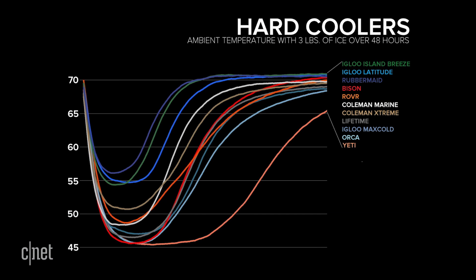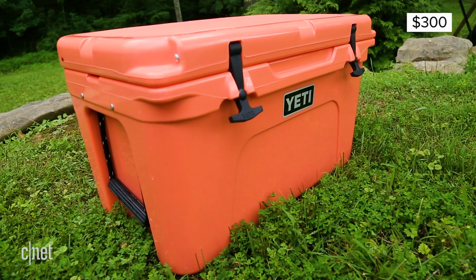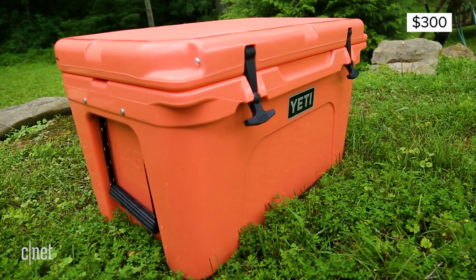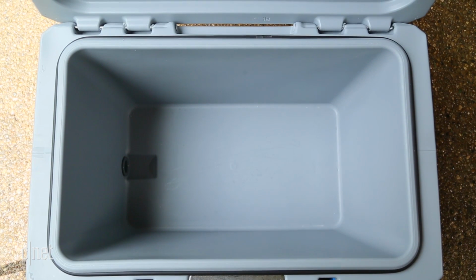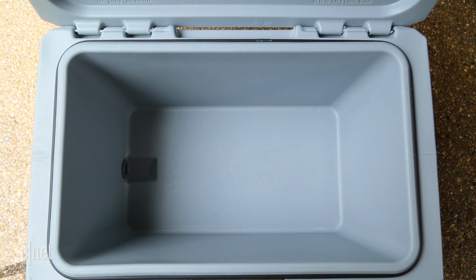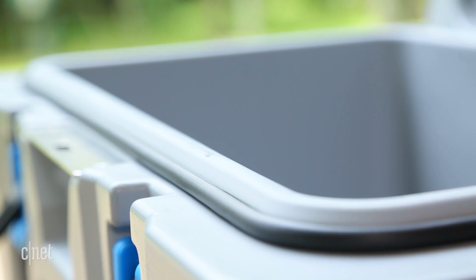Now that pink line at the bottom, that represents our top performer, the popular Yeti Tundra 45. It's a thick, rugged cooler with a fancy roto-molded design, and at $300, it doesn't come cheap. Now, roto-molding, that's short for rotational molding, and it's just what it sounds like. The mold is literally rotated as the plastic is poured in, and that helps it set more evenly for better durability and insulation. And as the Yeti and other coolers like it show, roto-molding can make a huge difference in how well your cooler keeps things cold.